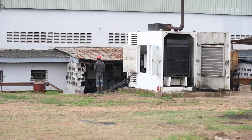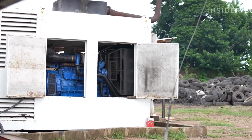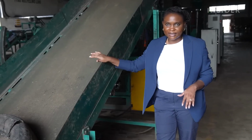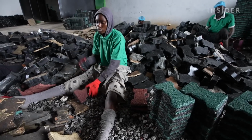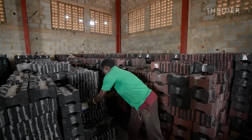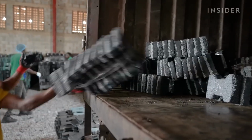Nigeria's unreliable electric grid means the factory has to make most of the power it uses. 80% of our power is generated internally from diesel power generating sets. Workers tap the dried pavers out of the molds. On a typical day, they make roughly enough pieces to cover an entire tennis court. Every tire produces about 25 of these dog-bone-shaped rubber bricks. Now, they're ready to ship.